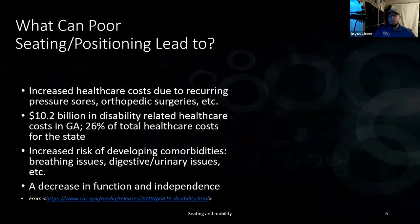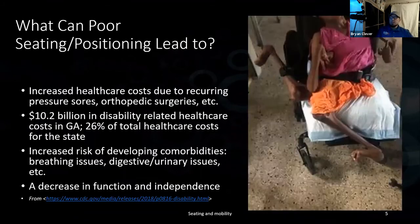All of those increased healthcare costs came out at about $10.2 billion in Georgia. This was in 2018, and that's 26% of total healthcare costs for the state. There's also an increased risk of developing comorbidities, so breathing issues, digestive and urinary issues. If you've got that bad positioning, then you're crunching everything down. No bueno. And then obviously a decrease in function and independence.